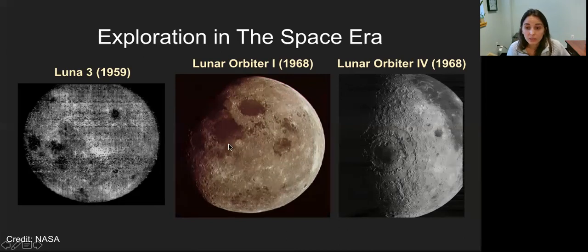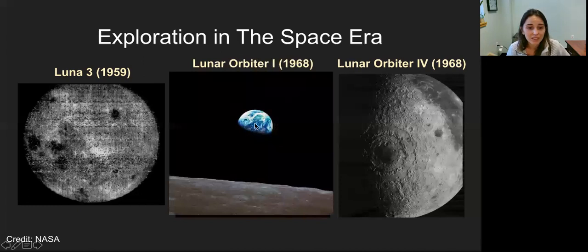The lunar orbiter missions were also great because they took some of the most beautiful images, I think, of the Earth, right? This was also our first view back of Earth. This is Earth rising over the limb of the moon. Okay, this gives us that perspective, a little blue dot perspective, looking back at our own planet.